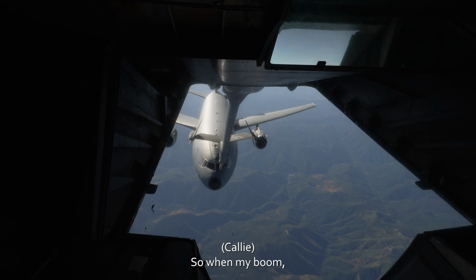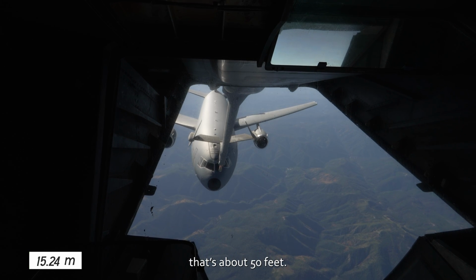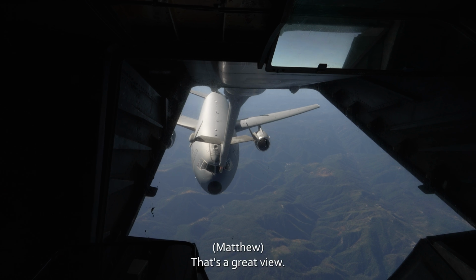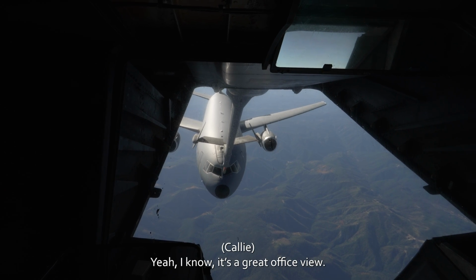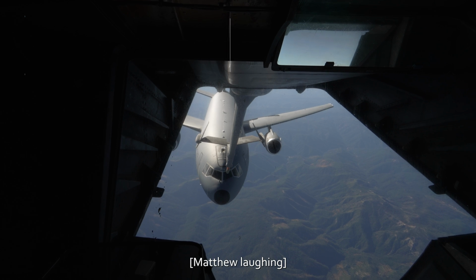So when the tip of my boom is right about on that black nose, that's about 50 feet. That's what we call pre-contact. Pre-contact, right. That's a great view. Yeah, I know. It's a great office view. We probably should have got the window cleaned. It's a little dirty.